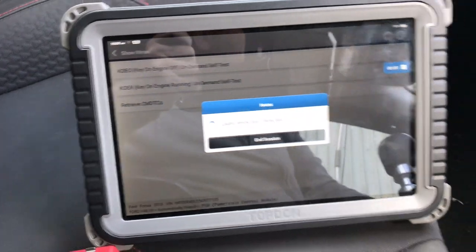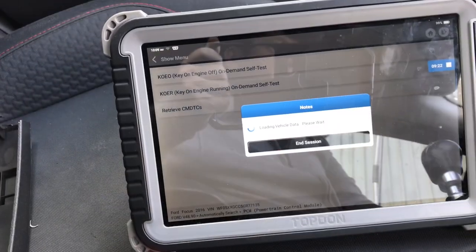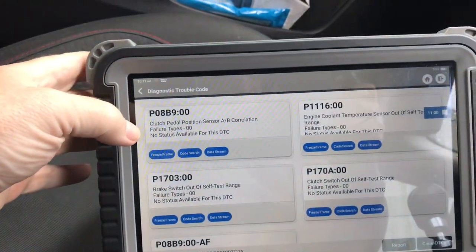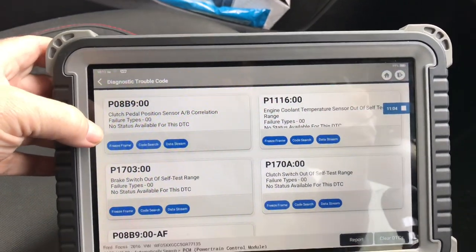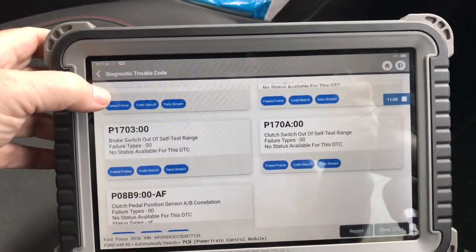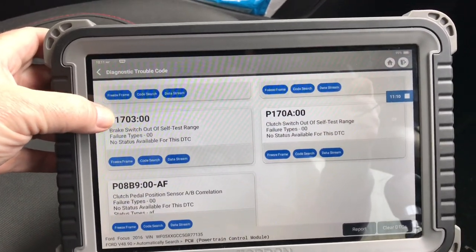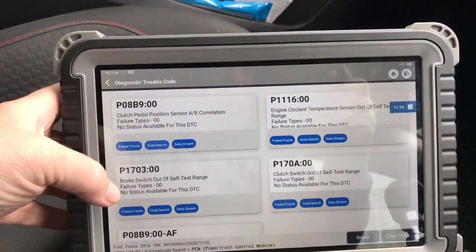Hearing it revving up. We'll get back to you once it's completed the test. Well, it ran its self-test, and look at this. Oh, clutch pedal position, engine coolant, brake switch, clutch switch. So it's still complaining about that clutch AB correlation. Brake switch, so it's not like them.